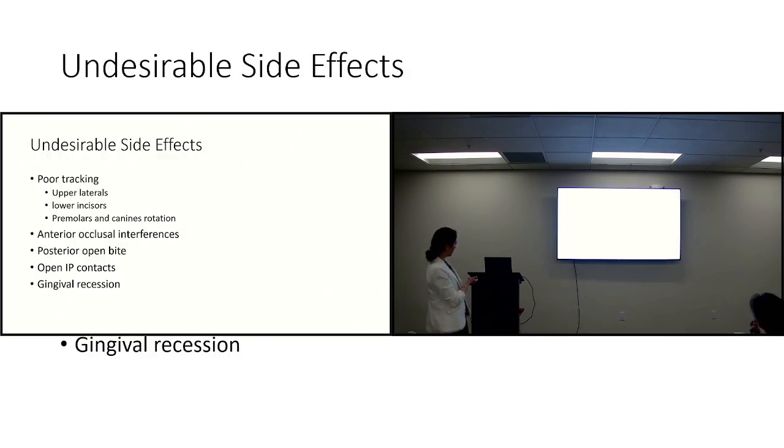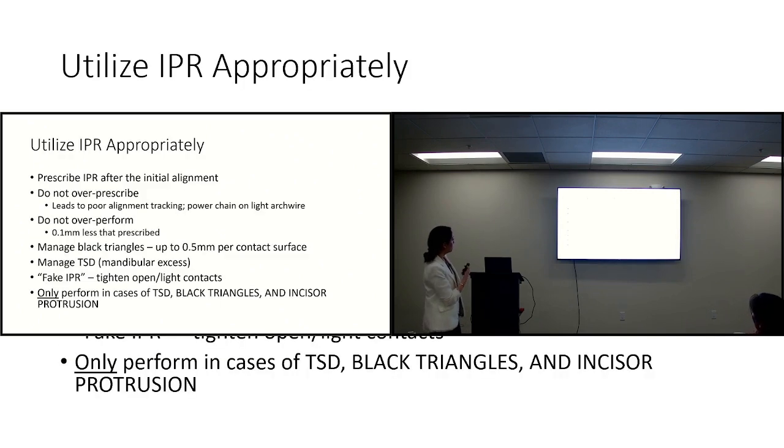Okay, so we talked about gingival recession, that's another big one. So utilize IPR appropriately. Let's talk about IPR. So we're doing okay on time? Okay, so IPR. Do not over-prescribe your IPR. And I'll show you what I mean by that.